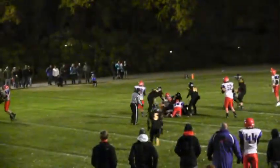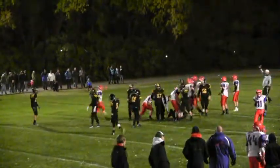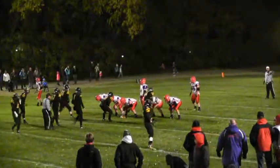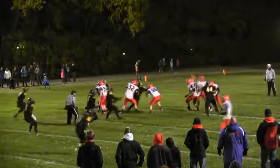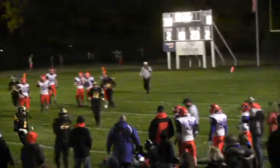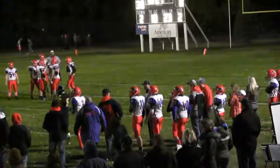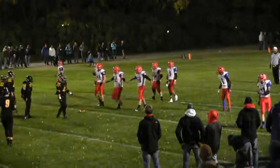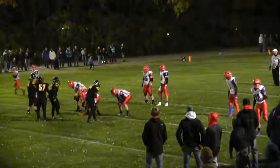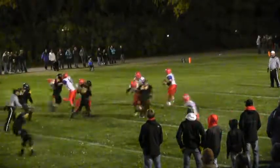Hand off to Eli Hofer, and he gets tripped up as he hits the line for a no-gain play. Patriots second and 10. Getsky pass out to Clay Martin, and he tries to turn it upfield. Complete to Martin on the left side. Third and three for the Patriots, just outside their own 30-yard line.